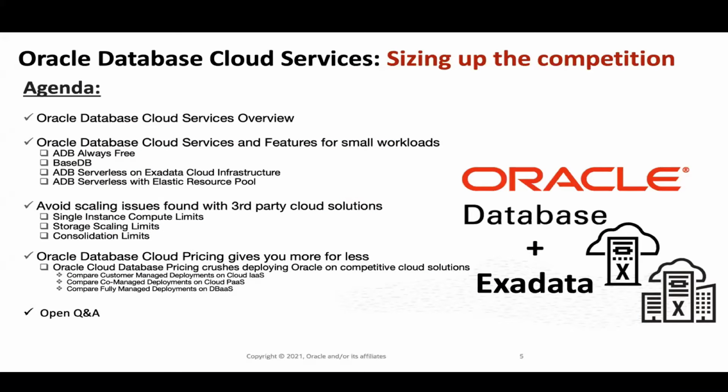We always are being asked, hey, can you guys help us to understand where the Oracle Cloud Database Services fit into the ecosystem? How does it size up to the competition? So today, we've developed an agenda to have just that discussion.